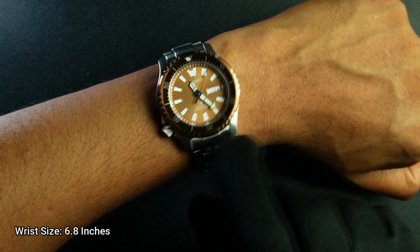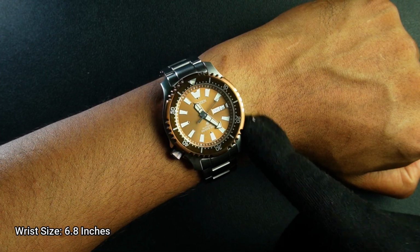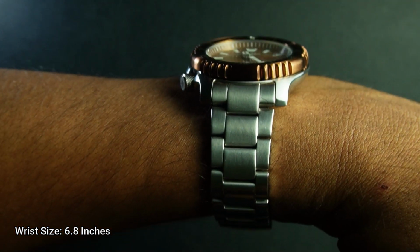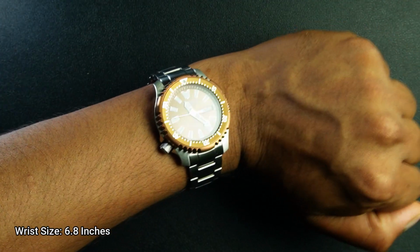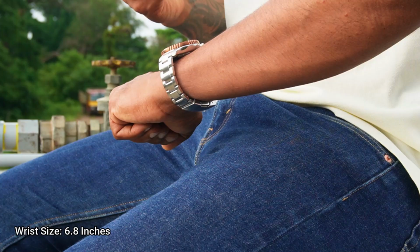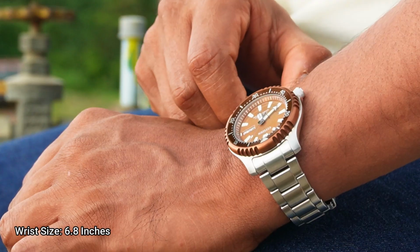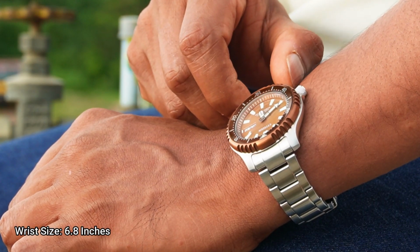Since the crown is at the 8 o'clock position, there is no chance of the crown banging against things, hence keeping the movement safe. And two, you don't have to face the discomfort of the crown poking against the back of your hand. This is a watch for all occasions, whether you are going diving or just want to show your class when closing a business deal.